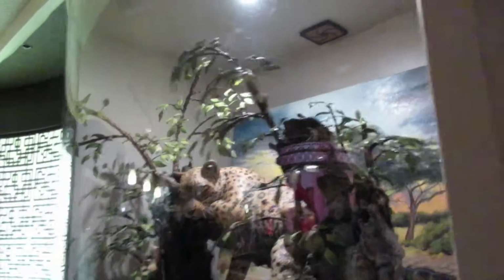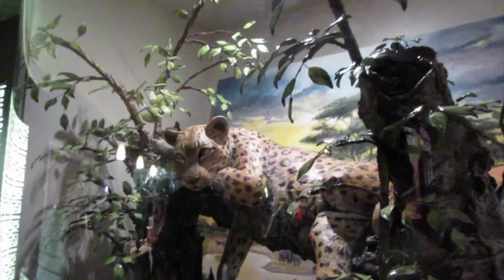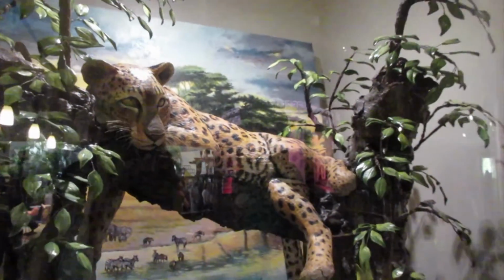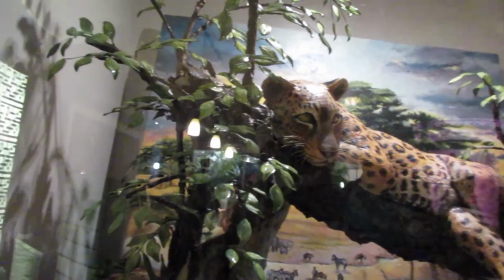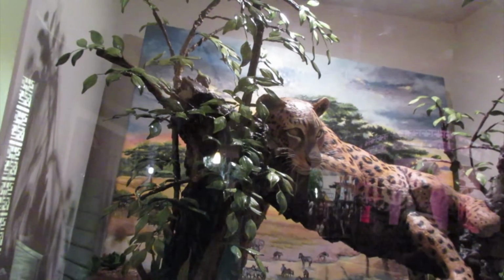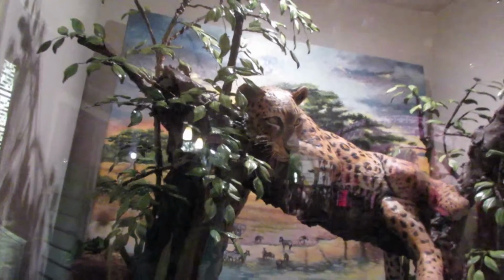And last is a cheetah. It's called an African leopard resting in the savannah. And it was designed and built by the bakery at the Grand Floridian Resort and Spa.